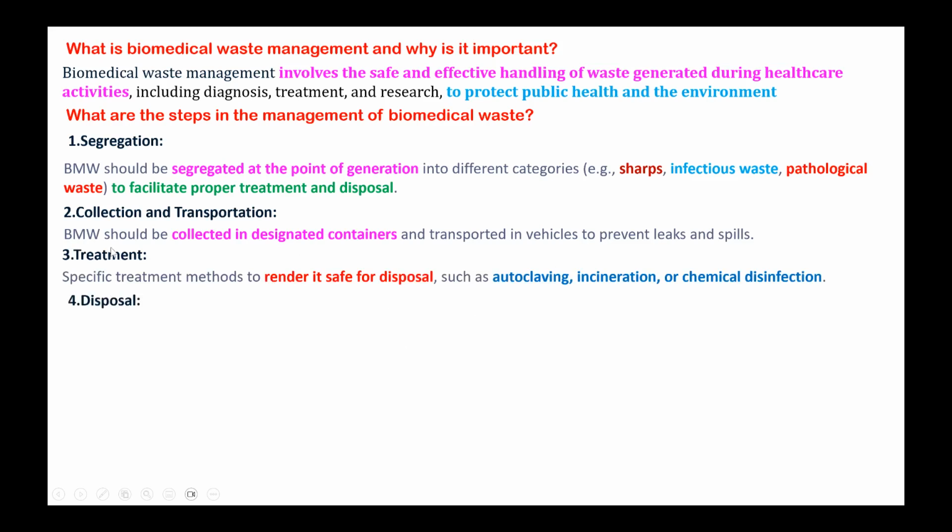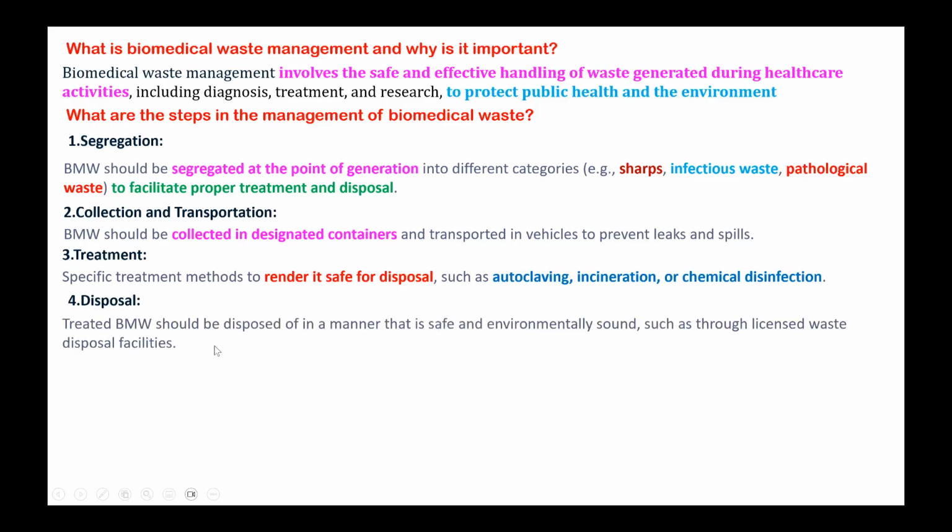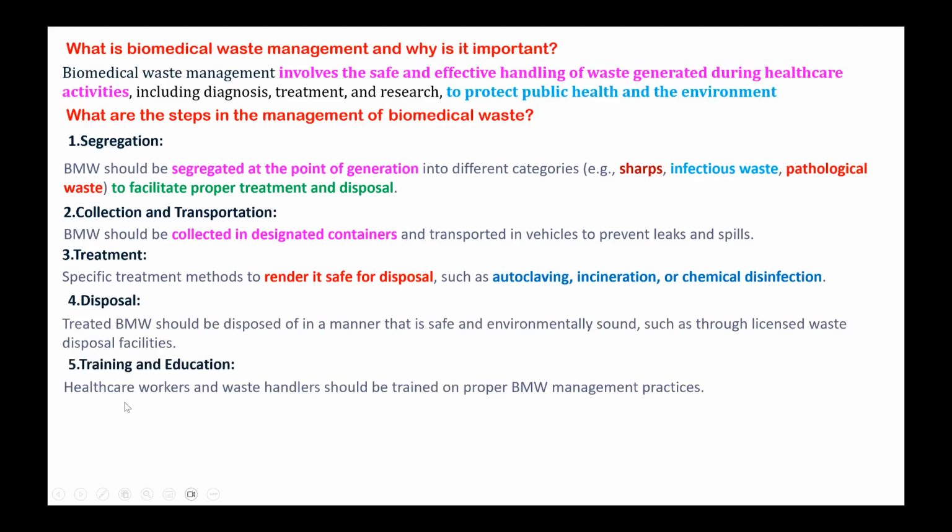And the last step is the disposal. So segregation, collection and transport, then treatment, then disposal. And the treated waste should be disposed in a manner that is safe and environmentally sound. It is very, very important. And in addition to all these things, the persons doing that also should be periodically taught and trained. So training and education is very important. Healthcare workers and waste handlers should be trained on proper management of medical waste.